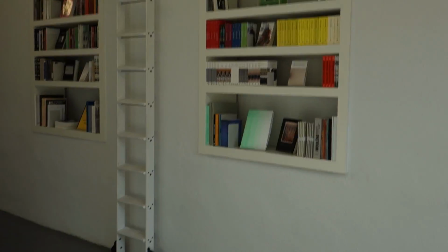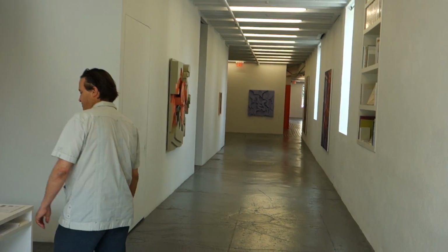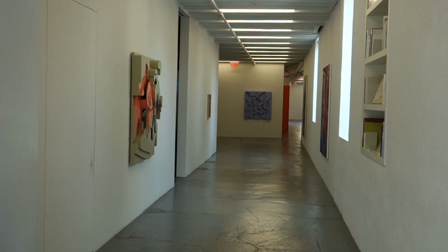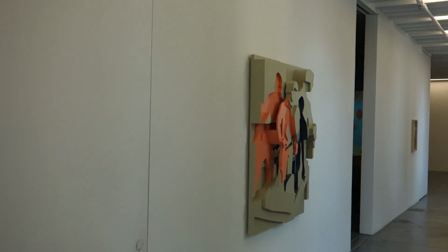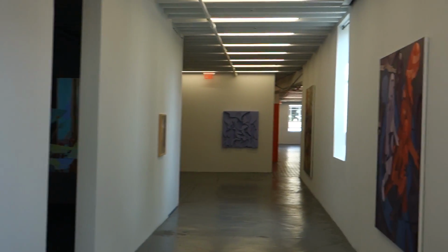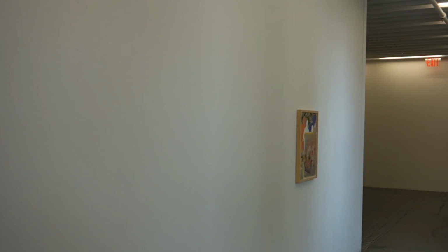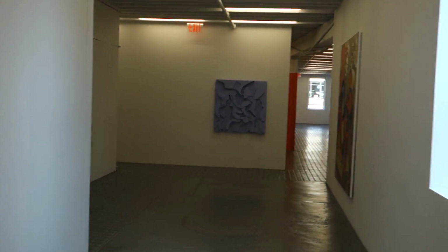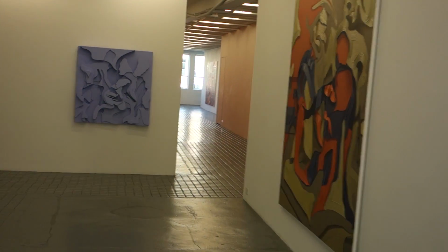Well, I've never been to this space before, so this is all a revelation for me. I'll just come in and take a quick walk through, and then I'll go back and get the gallery list so we can talk about some of the dimensions and the media.